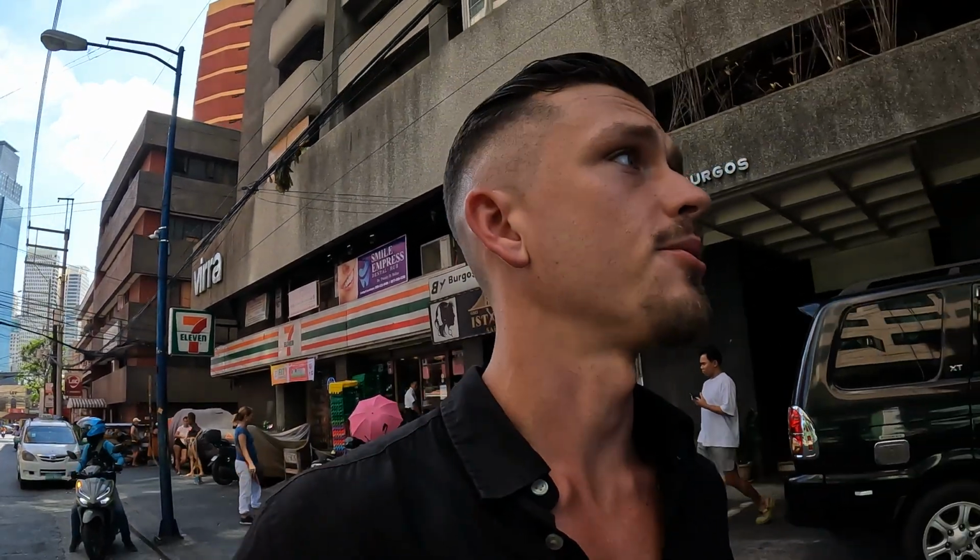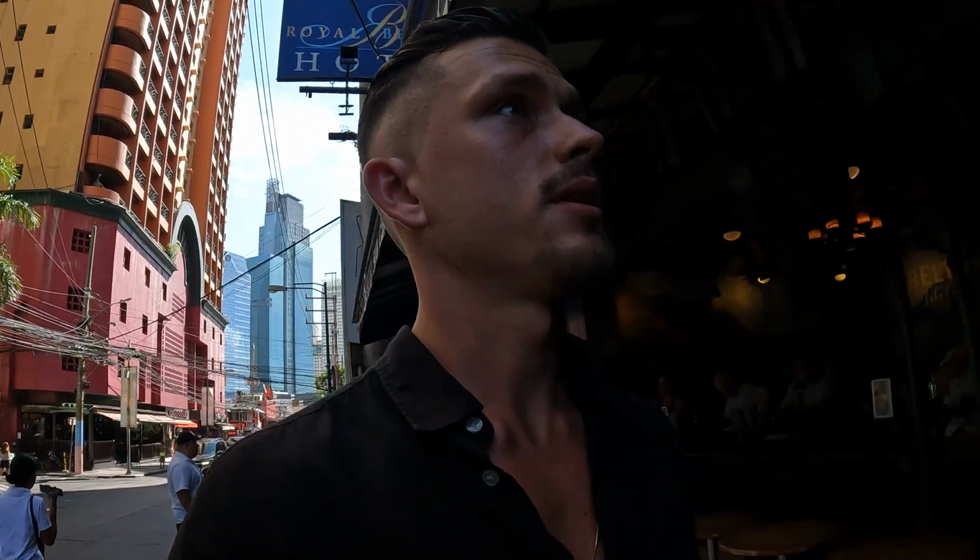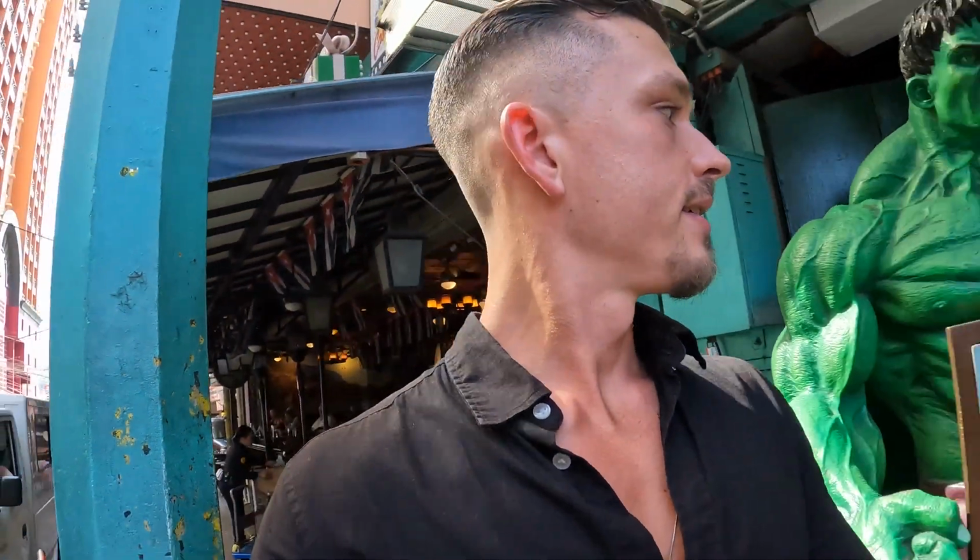Lots of old timers, old men from the West sitting around the bars. Filling Station, Cafe Cubana. It looks kind of cool, honestly, at the end of the day. Lots of funky places here. So in the evenings, it's pretty busy, especially on the weekends. Obviously right now is a Friday, so this place is gonna be popping.